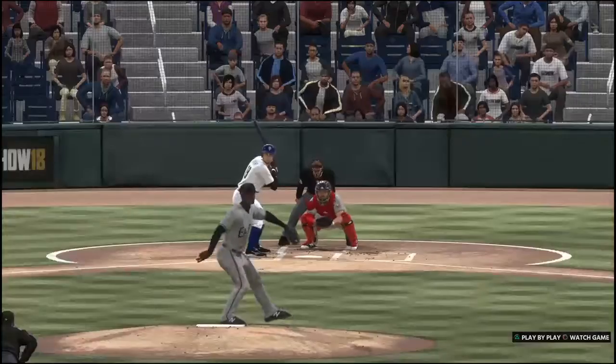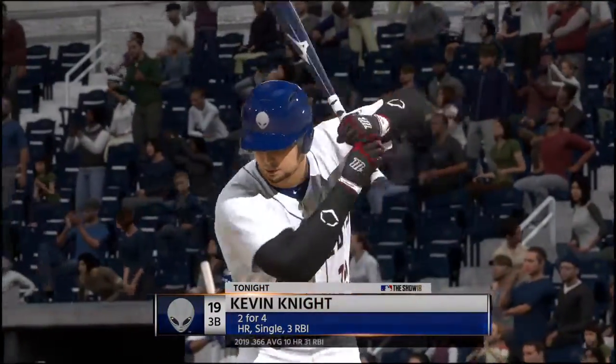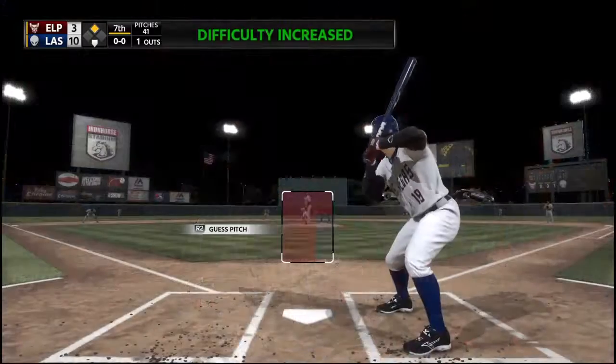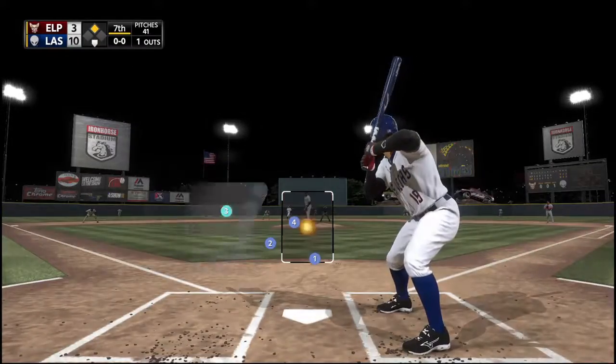Boy, this guy's having a great game here so far, D-Row. Home run earlier in the night, and that base hit right there. Now batting, Kevin Knight. He came through with an RBI single in his last at-bat.